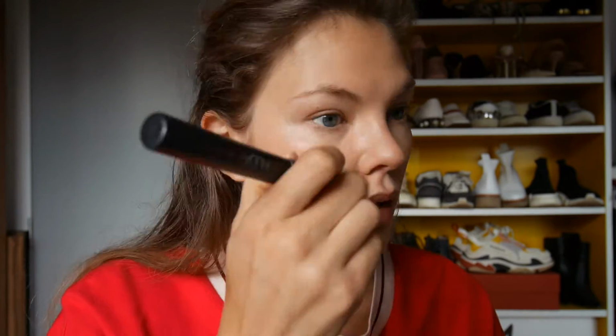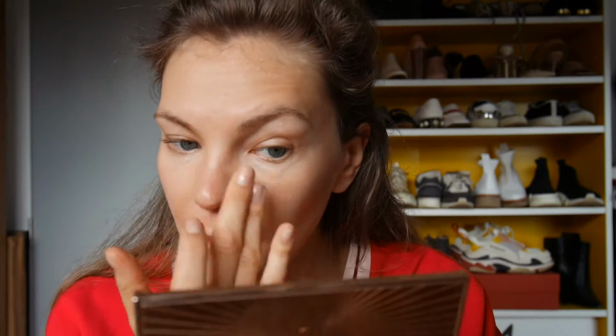It has a really nice dewy finish, like a really nice dewy finish. But yeah, I could probably do with a shade lighter, but never mind. Who doesn't love to look a bit bronzier? I'm gonna apply it with my fingers on this side. Yeah, it's blending really well.